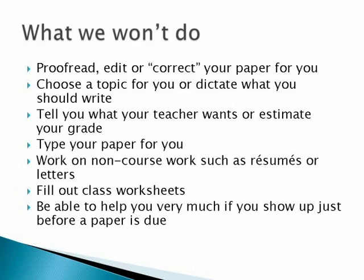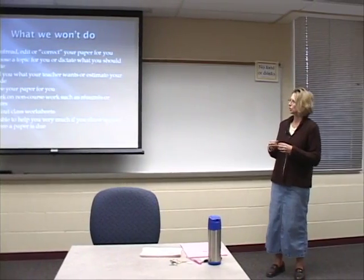Here are some things we won't do, and that's listed on the pink handout that I've given you. We're not going to just correct your paper. So when you come into the Writing Center and you sit down to work with a tutor, please don't say, can you proofread this for me? Or can you fix my paper? Or can you correct my paper? I'll give you some tips for language to use in just a little while.